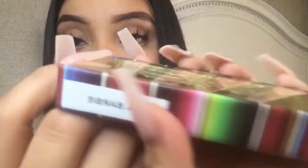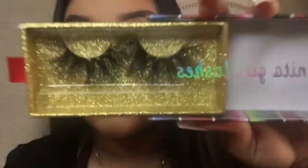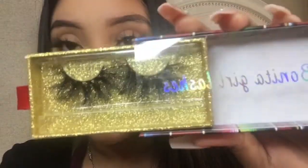So if you guys don't already know, I am the owner of Bonitagirllashes and these are the lashes. These are in the style La Barbie. This is what they look like. They're super pretty. These are our 25mm lashes.